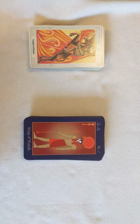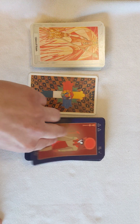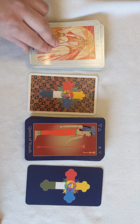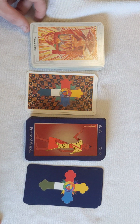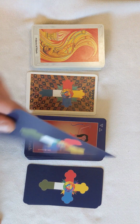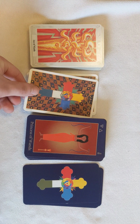So in the Crowley deck, it's not called a king, it's called a knight. But over here we have the king. Then we have the queen, the prince, and finally the princess as the court cards.